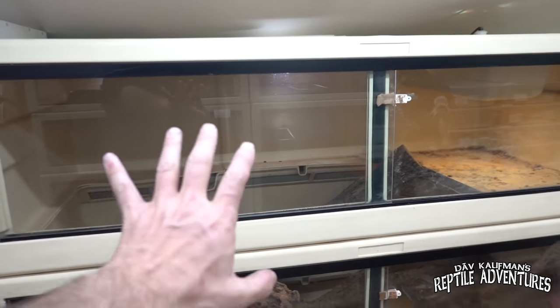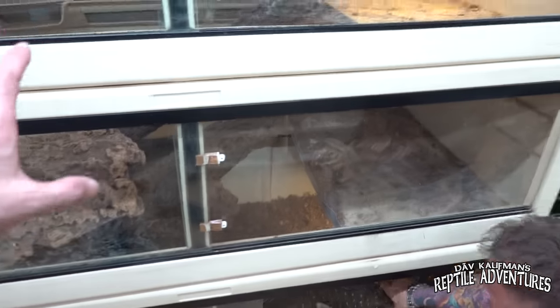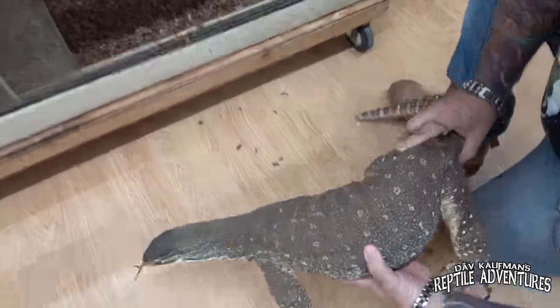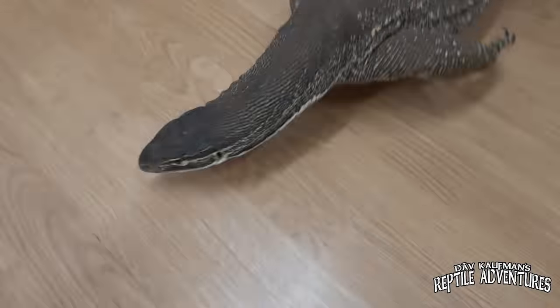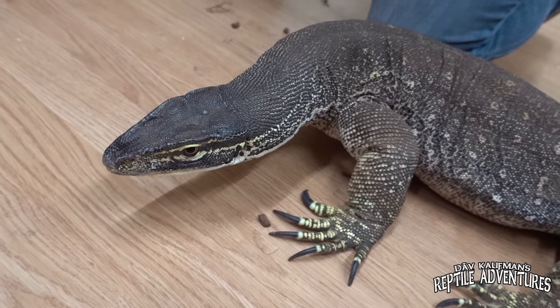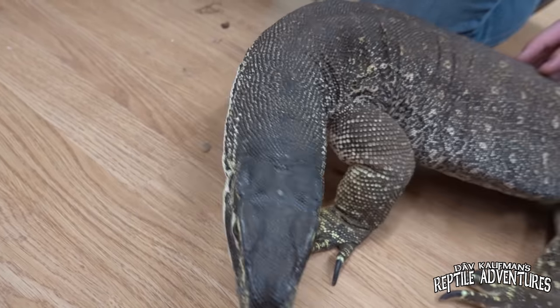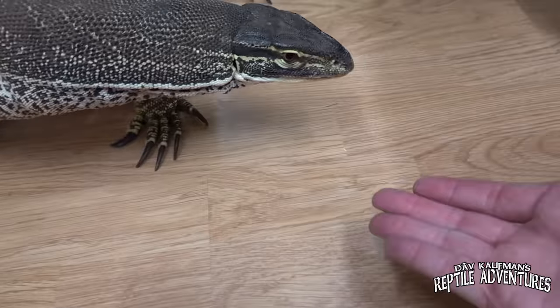All right, and then look at this enclosure. You've got one enclosure, two enclosure, three enclosure. But it's all one big enclosure for this guy. Oh, hi, buddy. So this is a Panoptes. Look at this big guy. How old is this one? 9 or 10 years old. Wow. Hi, buddy. Come here.